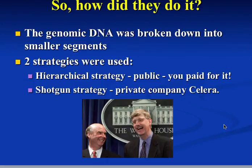So it was putting a jigsaw puzzle together, but by using the picture. If you've ever done a jigsaw puzzle, you can do it without looking at the picture on the box, or you can use the picture on the box to help you build the jigsaw puzzle. So the public strategy used the picture. The shotgun strategy did not use the picture. This was the private company called Celera, and it would be putting a jigsaw puzzle together by using a robot that would randomly try to fit the pieces together. Now that sounds crazy, but actually it's much faster, and it worked.